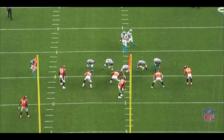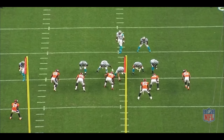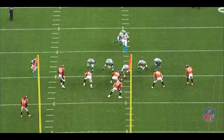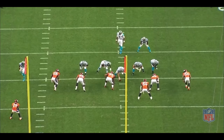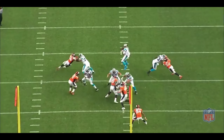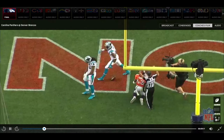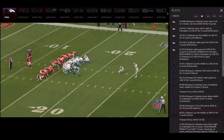That's just Cam Newton making an elite level throw. And here the safety is held. So Cam Newton could just throw it on the back shoulder, and it's impossible to defend. As you see there, TJ Ward can't get over from his spot. And that leads again to a Carolina touchdown.